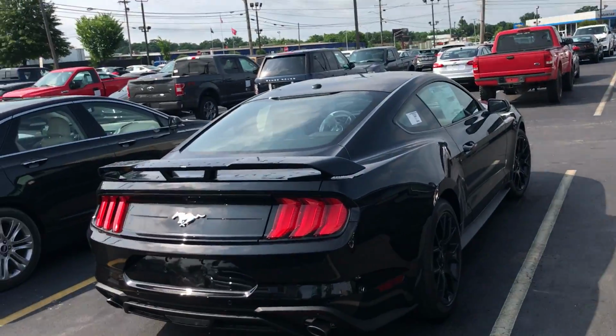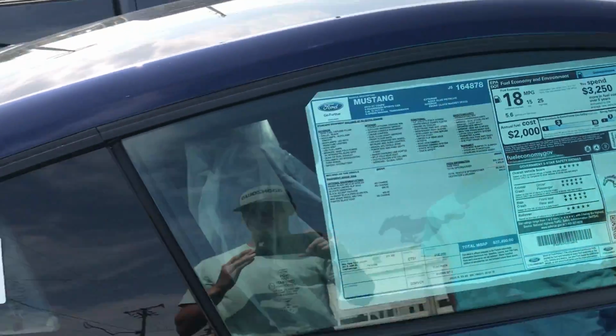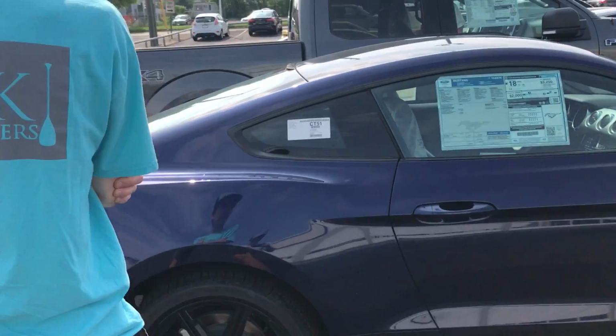I wonder what the MSRP on this is versus that. That's 37,000. This is the same price, 37,000. Would you rather have the GT or the EcoBoost? I'd rather have the GT over the EcoBoost. But I wonder how fast the EcoBoost is.